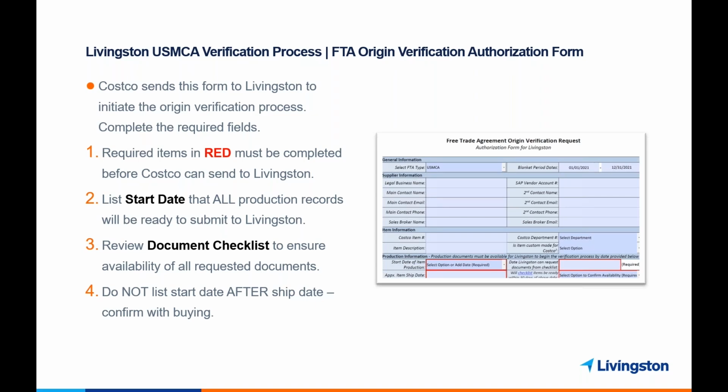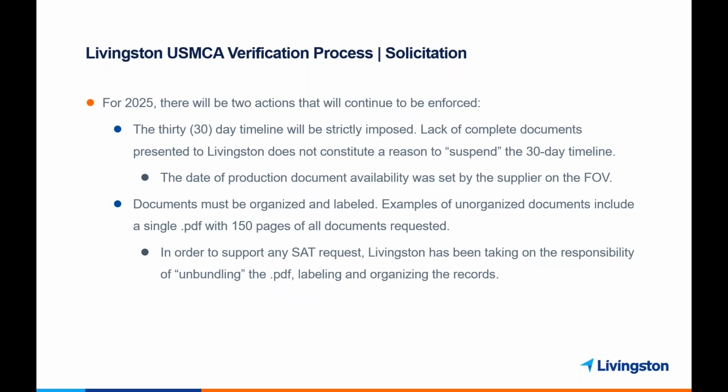As we're coming into this last quarter, into the peak season for 2025, it's first in, first out. We're working these as quickly as we possibly can because we know you need to get into the depot before the end of the year, but you've got to put those dates correctly. So for the 2025 season, again, there'll be two actions that will continue to be enforced. The 30-day timeline will be strictly imposed. Lack of your complete documents does not constitute a reason to suspend it. Again, the date production document availability was set by you as the supplier, not Costco, not Livingston.